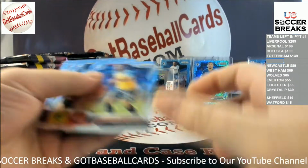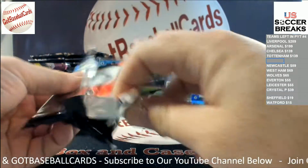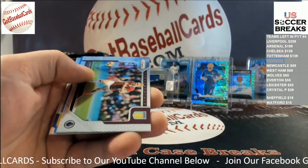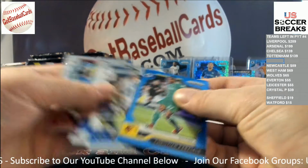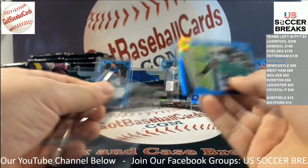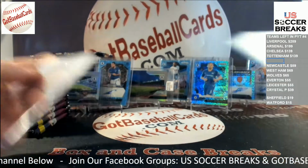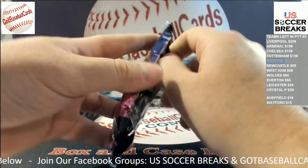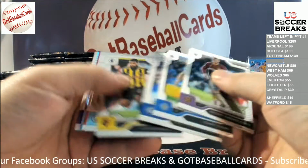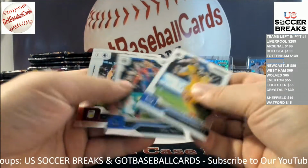David De Gea, Cesar. Bjornsson. Watford rookie Christian. Cabaselli. Oops, wrong one. Grab your teams in 4, guys. Gabriel Jesus.